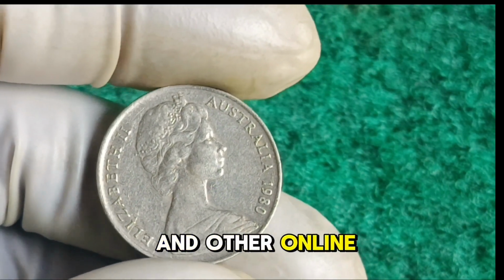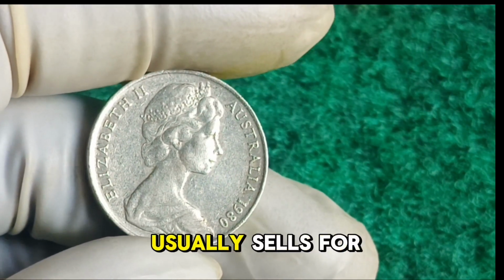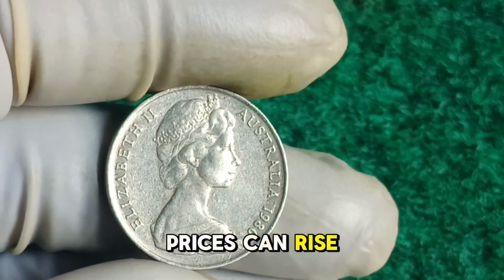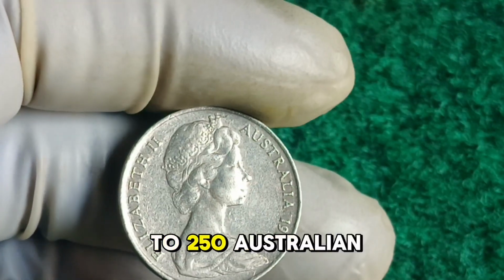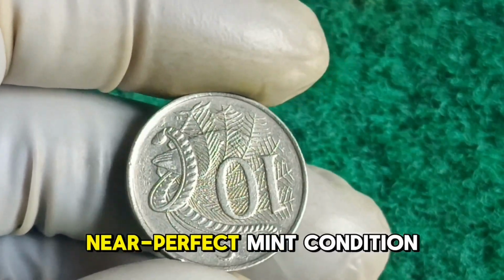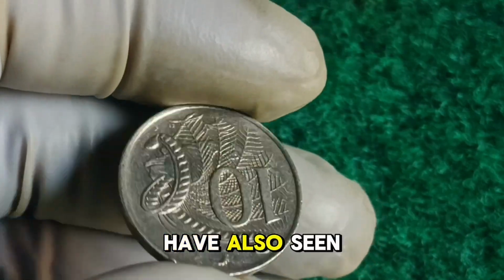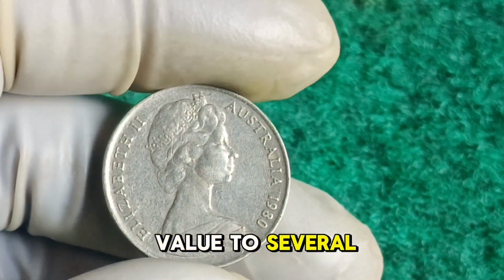According to eBay and other online platforms, a normal 1980 10-cent coin in circulated condition usually sells for around 1 to 3 Australian dollars. However, if the coin is uncirculated or has a special error, prices can rise sharply. On eBay, some have sold for 50, 100, and even up to 250 Australian dollars when they show a rare minting flaw or remain in near perfect mint condition. Auction houses and numismatic marketplaces like Heritage Auctions and Noble Numismatics have also seen collectors bidding heavily for such error coins, sometimes pushing their value to several $100s.